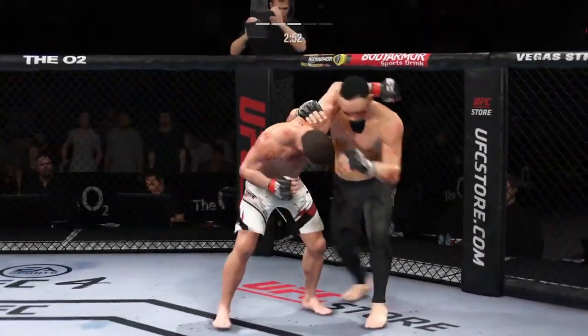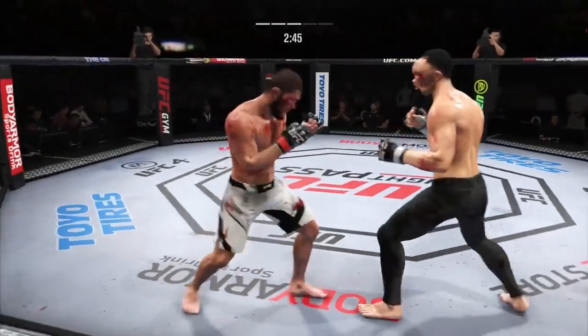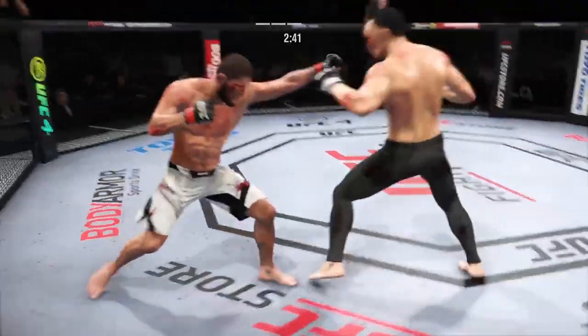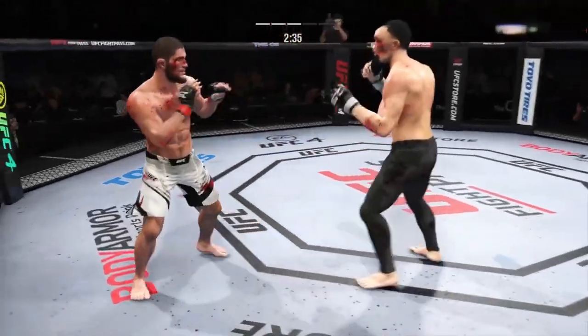Immediately gets the underhook. In the tie clinch, look for the knees to start. The elbow there. Oh, stuffs the takedown without issue. Oh, beautiful jab by him there. Got that to the target quickly. He's dictating the fight with a jab.